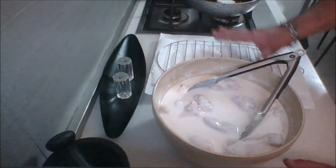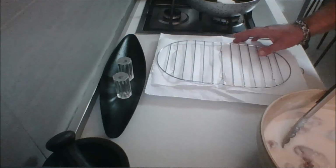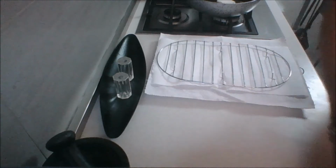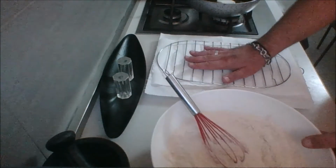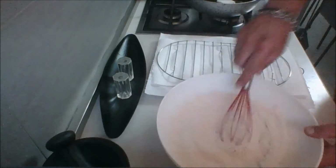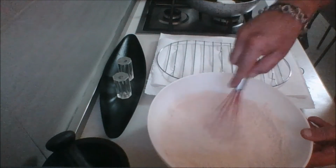Over here, I have a rack on some paper towel. The reason being is because once we dredge our chicken, we're going to do it twice, and it needs to sit on something so it doesn't get gooky on the bottom. So I have my flour dredge here, which smells awesome.